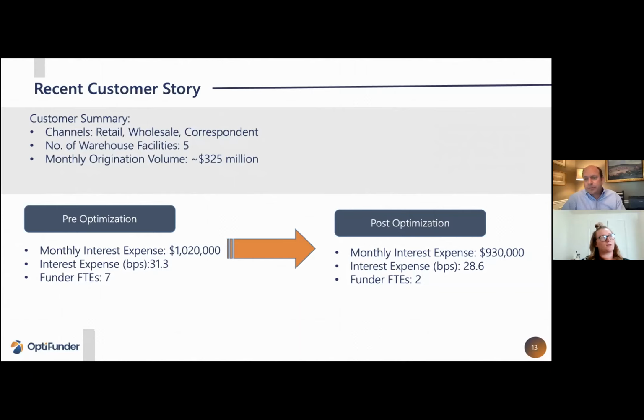And is Optifunder capable of accounting for non-usage fees or pricing incentives as well? Absolutely. We call those constraints. Essentially anything that we need to track can be configurable. If it's a term, if it's a branch overlay, and so on and so forth. Anything that's negotiated in the terms that you have to track is certainly part of the rules engine, if you will.